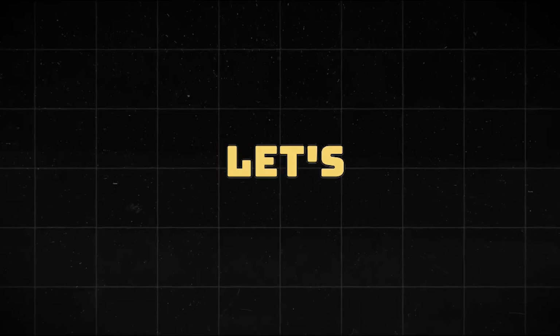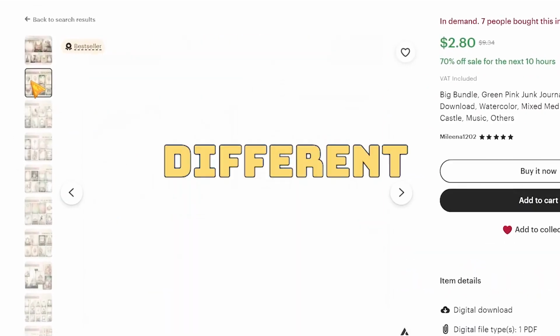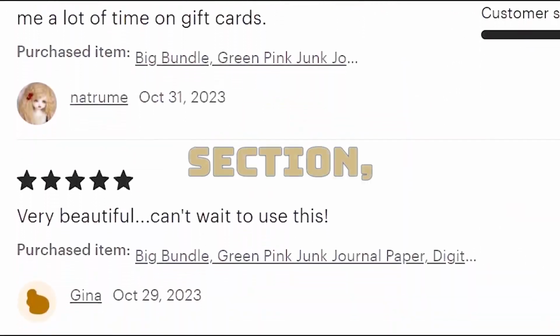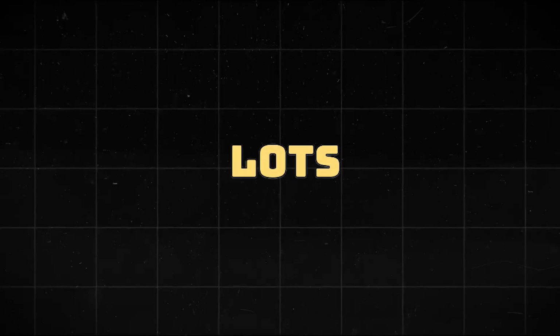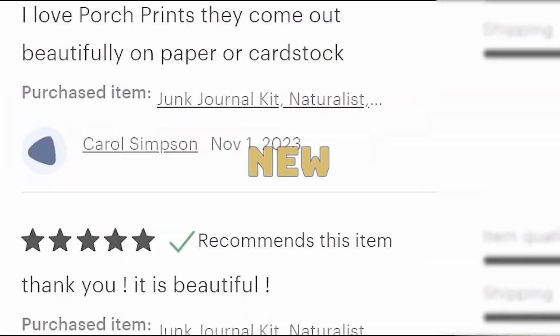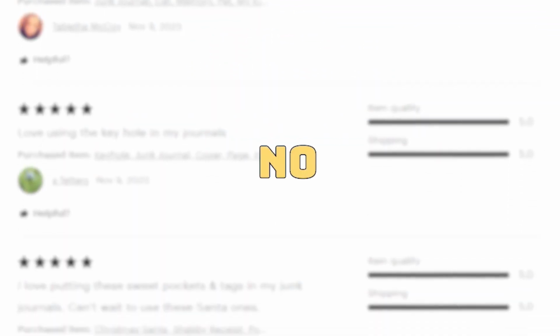So, first let's look at some of the listings. This listing right here is the bestseller. They offer different styles and designs of the junk journal paper. If you look at the review section, you will notice that they're getting new reviews consistently, which means lots of sales. Look at another listing that is a bestseller as well with lots of new reviews.